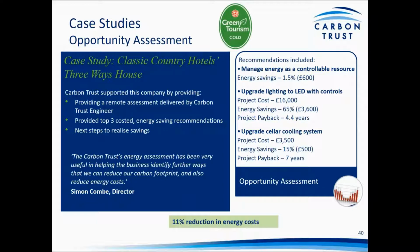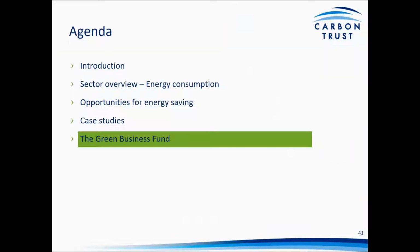So I personally did the energy audit on this structure, and we can see that there are even some other opportunities to save around 11% of the energy cost through slightly better management of energy on site, through an upgrade of the lighting to LED, and through a potential upgrade of the cellar system, a higher efficiency cellar unit. That, as I say, an 11% reduction in energy costs can make the difference.